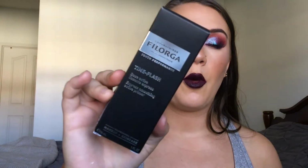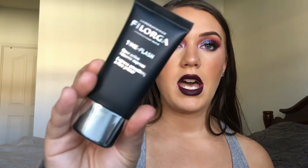Last thing I received, oh no. Okay, so I was also just sent over the Filorga Time Flash Base Active Express Smoothing Active Primer. So like I said, this is a face primer. I tried it once, and it is very interesting. When I put it on my face, it dried down very, very fast, and it almost left like a powder consistency, like a matte consistency, which makes sense because it's like Time Flash in a bottle.